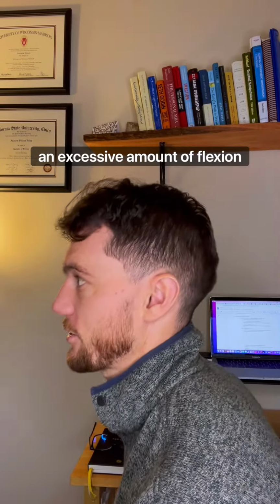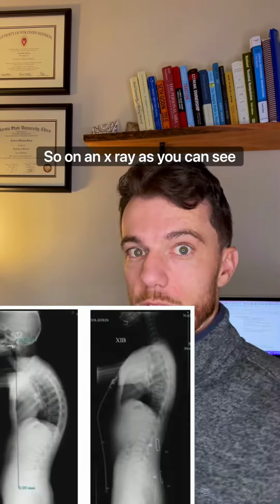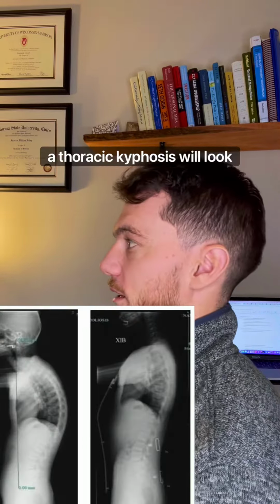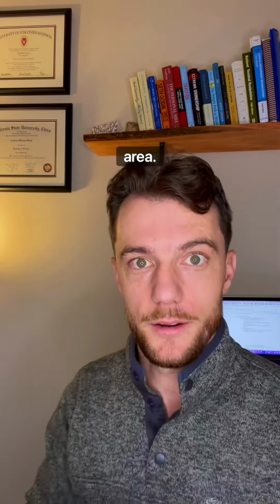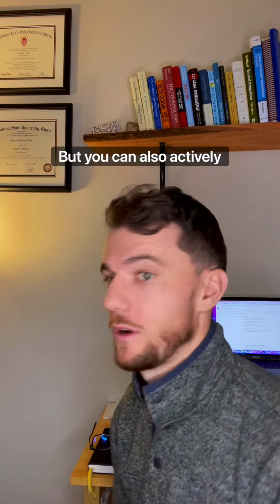Thoracic kyphosis refers to an excessive amount of flexion in the already typically normally flexed or bent portion of your upper thoracic spine. On an x-ray, as you can see here, a thoracic kyphosis will look excessively forward bent in that area. Keep in mind, you could find that position naturally right now. You can actively get into that position, but you can also actively get out of that position.